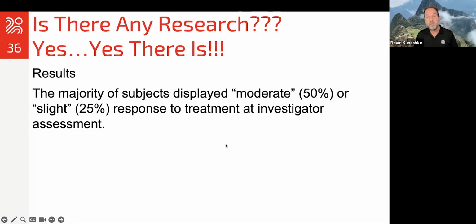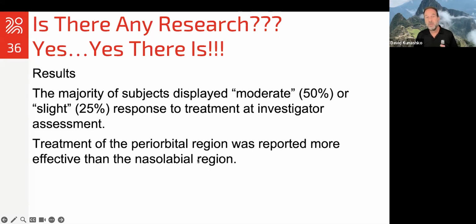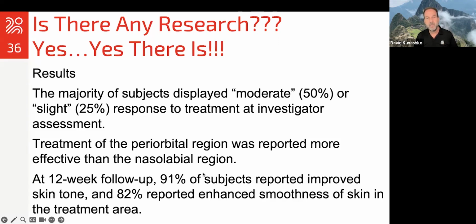So they found that overall, there was moderate 50% or slight 25% response to treatment at investigator assessment. Treatment of the periorbital, that just means around the eyes, was reported more effective than the nasolabial region. That's mainly because the creases around the nasolabial area, like your mouth and your nose, are a little deeper, a little bit harder to really see a lot of changes in. So a little bit more challenging, although with time, you will see an improvement with that as well. And then at the 12-week follow-up, 91% of subjects reported improved skin tone, 82% reported enhanced smoothness of skin in the treatment area.